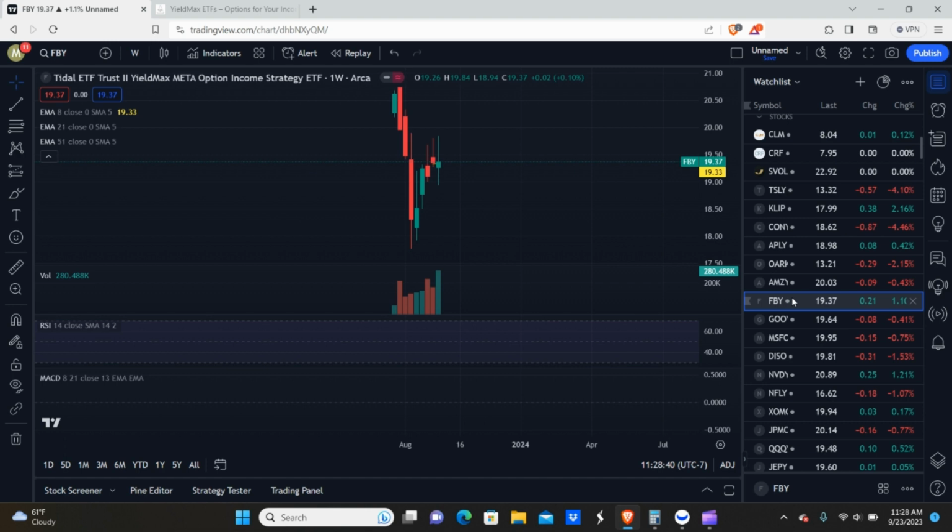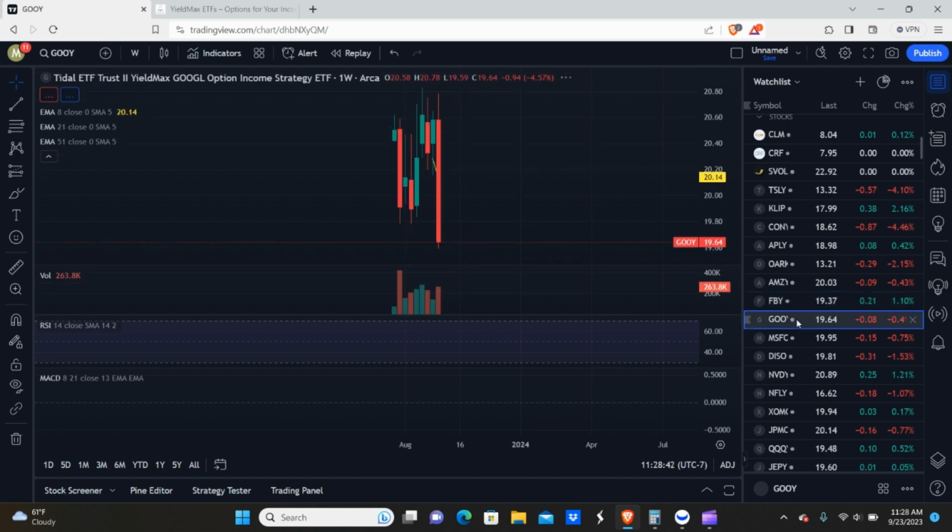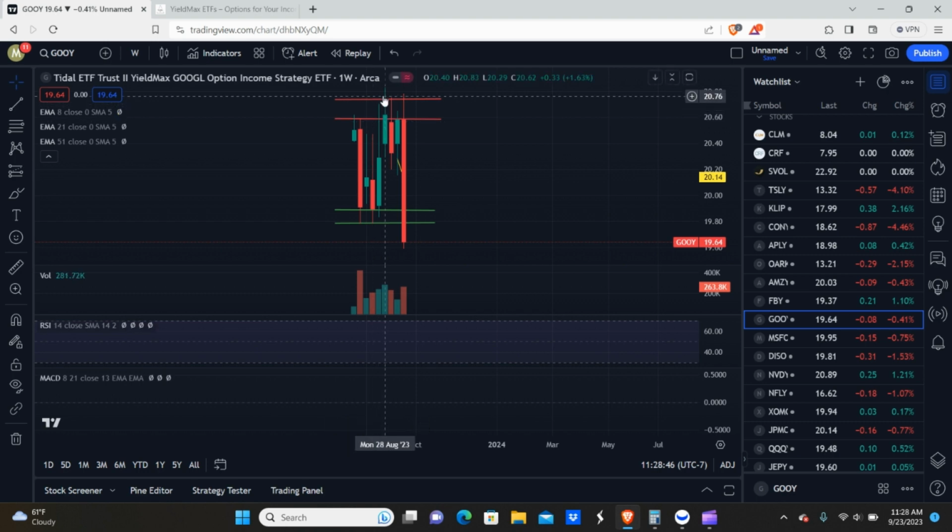So the next one here that we have is actually not FB, it's GOOY or Google. As you guys can see, this thing sold pretty much right off of resistance, straight through support. So you're going to get about a $1 per share discount right now.